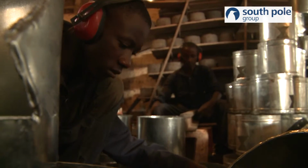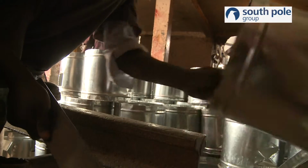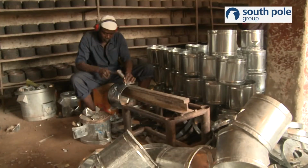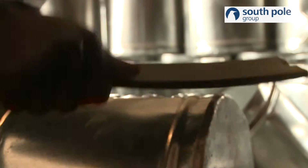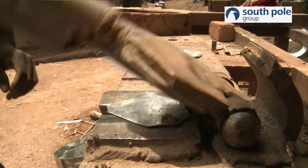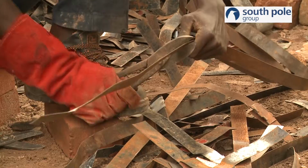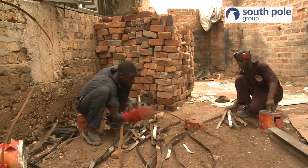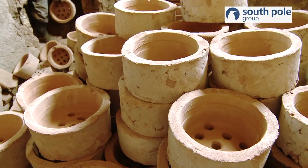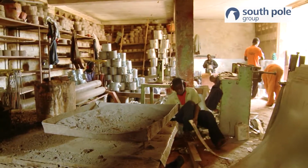There's a large market for fuel-efficient stoves in Kampala, Uganda's capital. The stoves can cut fuel bills by over a third, but with the price of metal on the rise, stove companies have struggled to keep prices within reach of Uganda's poorest. This project is plugging the gap, using the international carbon markets to make the stove companies more efficient and able to scale up, which in turn brings down the cost of the stoves.